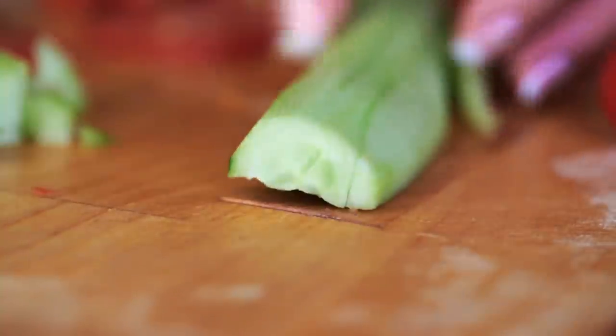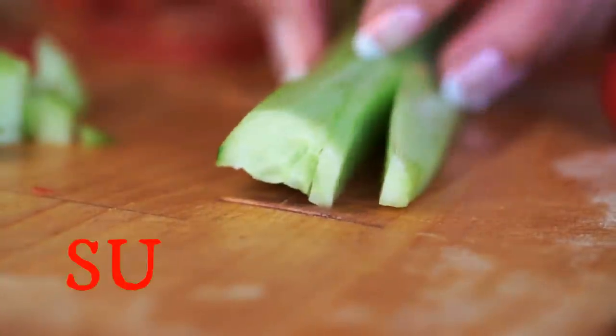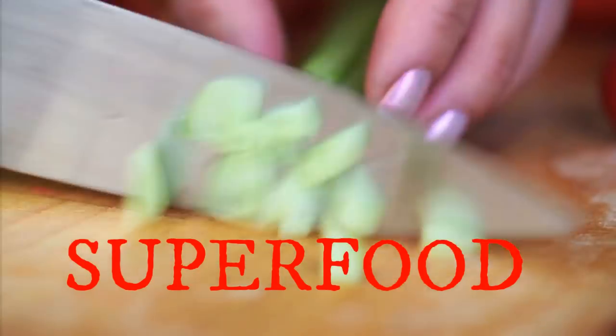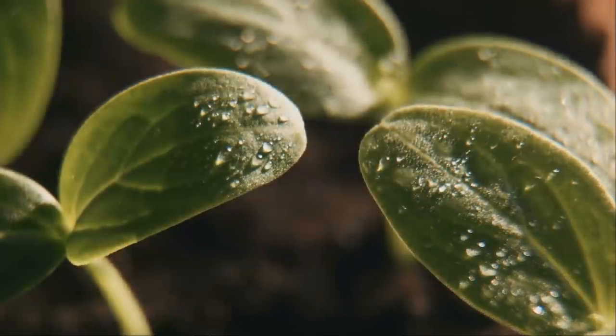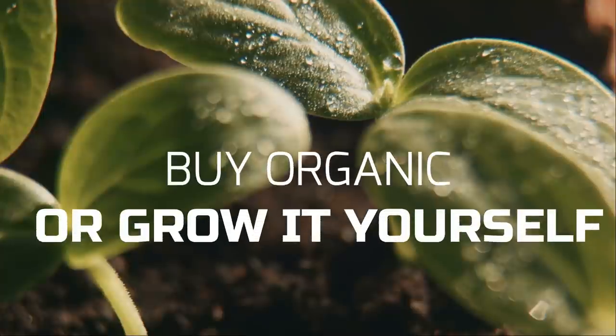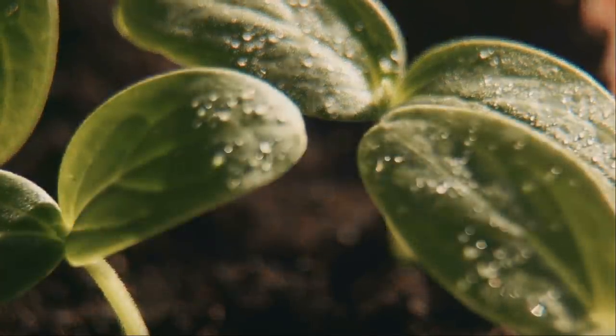Cucumbers are the fourth most cultivated vegetable in the world and known to be one of the best foods for your body's overall health. They're often referred to as a superfood. Cucumbers are often sprayed with pesticides, so it's important to buy organic or even better, grow them yourself. They're great for your health. So without further ado, let's get started.